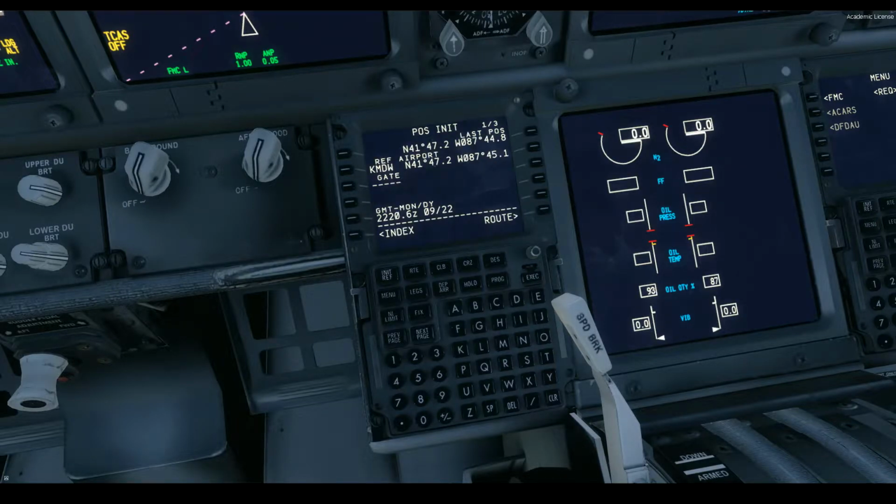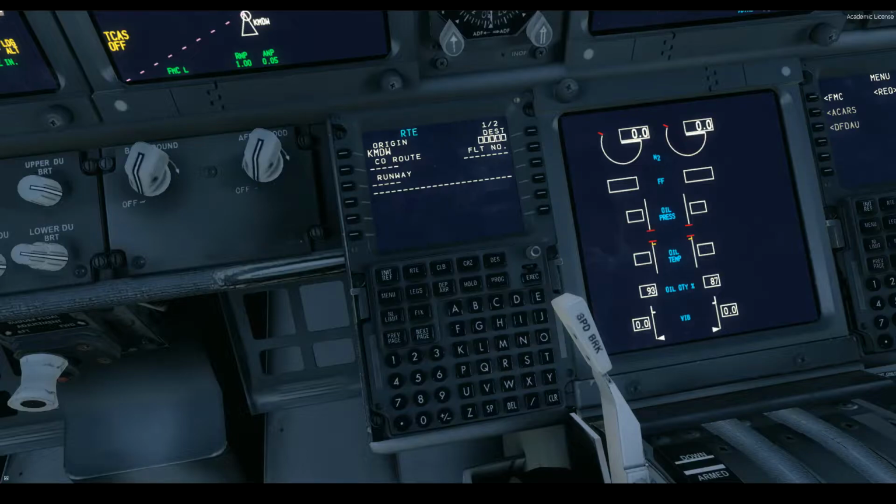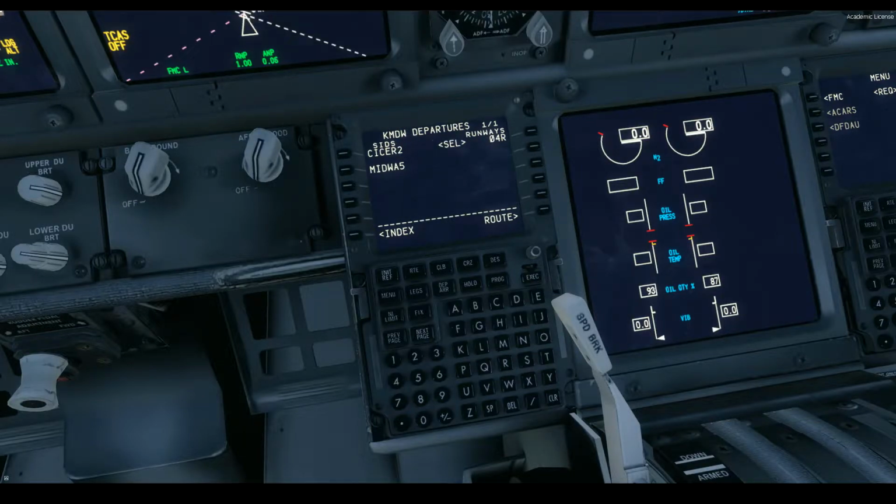Go to the route, Midway to Baltimore, BWI. This is Southwest 4392. Departure arrival. Right now they're departing runway 4 right. I believe that, yeah, 4 right. And we're just going to depart straight out actually. In reality, Southwest has this sent in from dispatch, and they never type it in, but for the sake of it, I'm going to type it in.